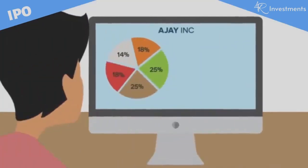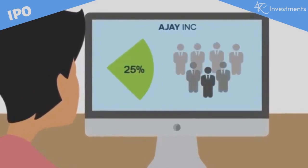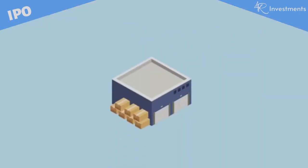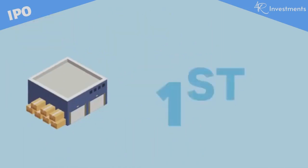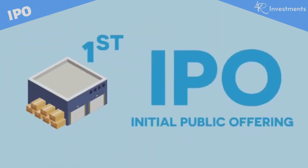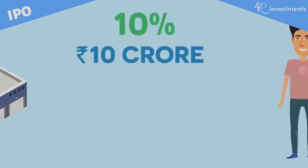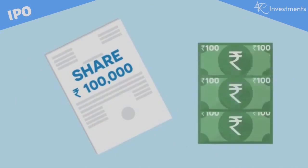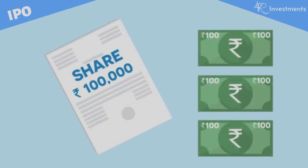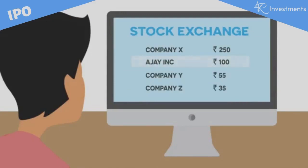To raise this amount, Ajay decided to sell a part of his business to the public by issuing shares through an IPO. When a company issues shares to the public for the first time, it is done through an IPO or initial public offering. Ajay decided to sell 10% of his 10 crore company by issuing 1 lakh shares priced at rupees 100 each. These shares were then listed on a stock exchange for the public to buy.